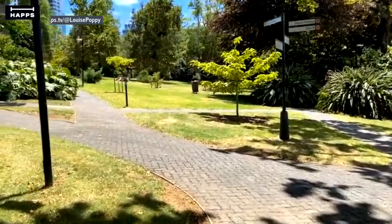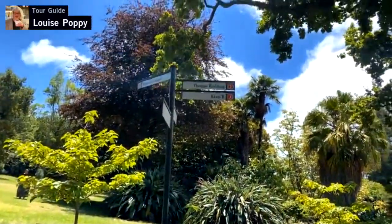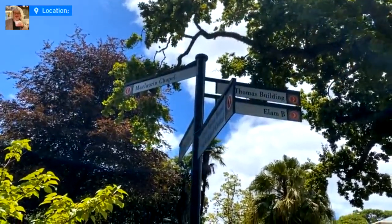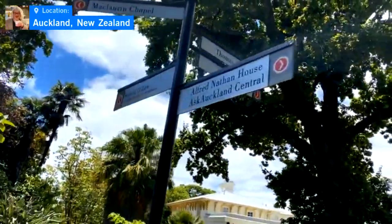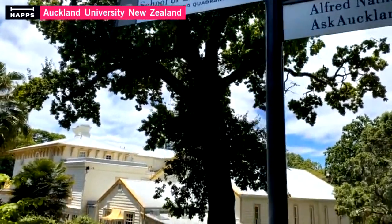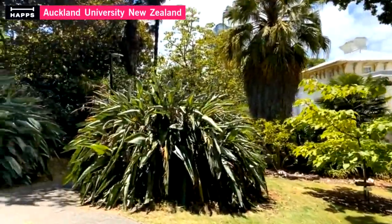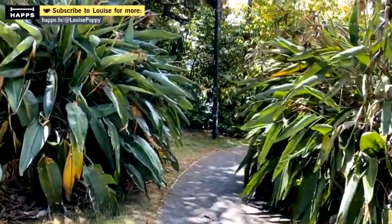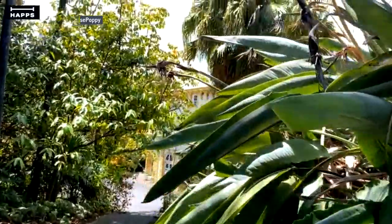So there's a lot of weddings held here in the area. There's a nice little bushwalk up through here. The McLaren Chapel, I think McLaren. That's where they do weddings. The Thomas Building, Elam Building is the old art school. Alfred Nathan House, Ask Auckland Central, School of Law. So that's another thing I can do, show you around the High Court and in that area another day. Oh, we've got lots of walks planned. That's good. It was a good idea to come out. Walking through the birds of paradise here, which have finished flowering.